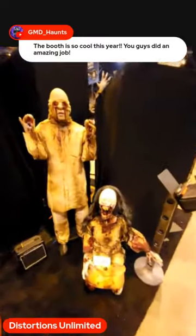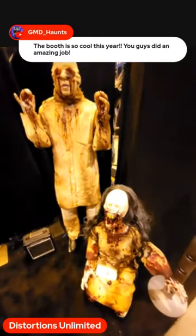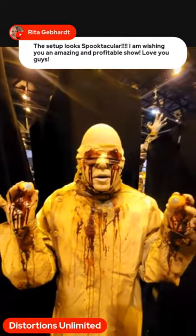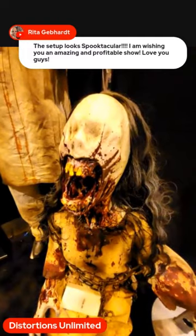Here we have our little gore section. We don't have tons of gore this year. We've got ICU. And we've got Wretched. BCP.